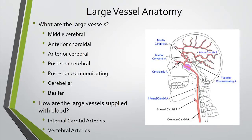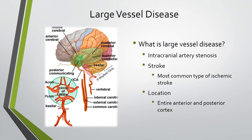The large vessel. What are the large vessels? Those are the big ones, and when I say large, they're really not that big in the head. They're just the big vessels in the head. The middle cerebral artery, those are the big arteries that supply the blood to everything else. And the large vessels get their blood supply from the carotids and the vertebral arteries.